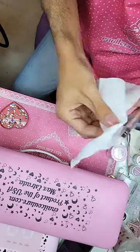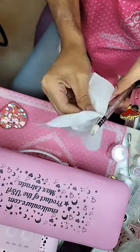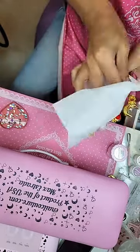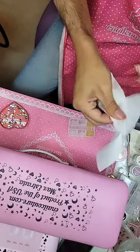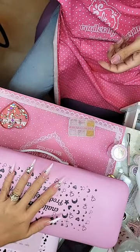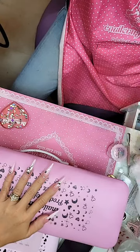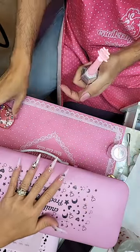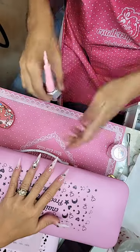And then to clean all my tools, our hand sanitizer, the best thing ever. Okay, you said 30? Good. You can take it out now. And then we're going to go in with one very, very thin coat of shiny around the edges.